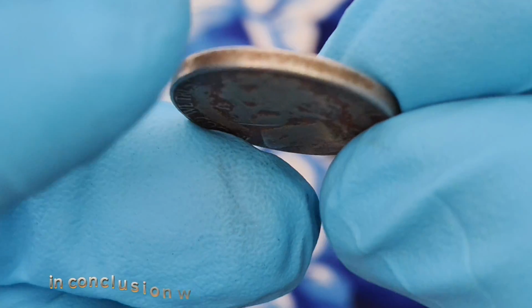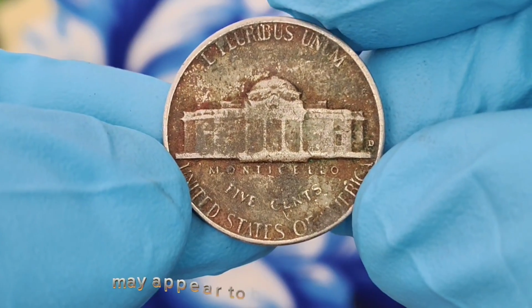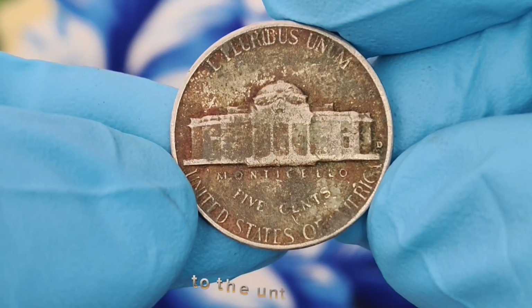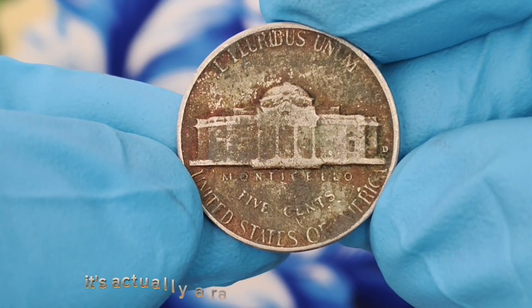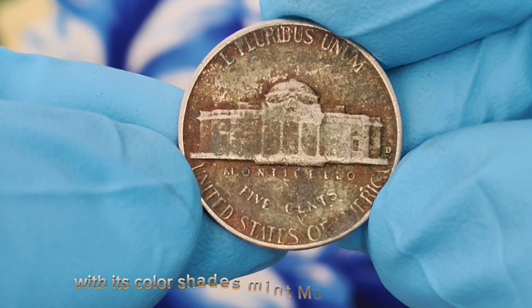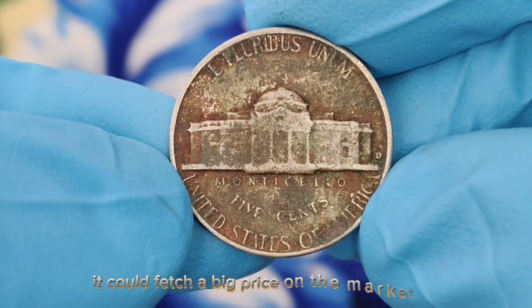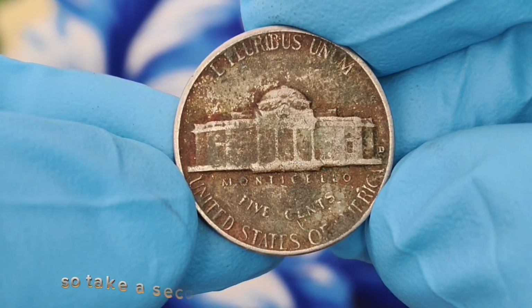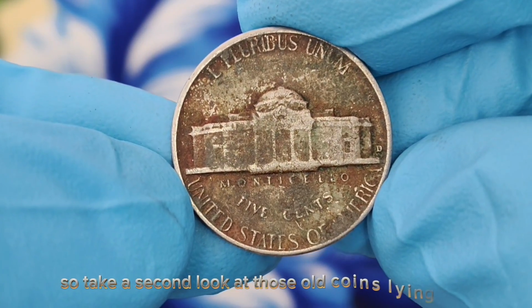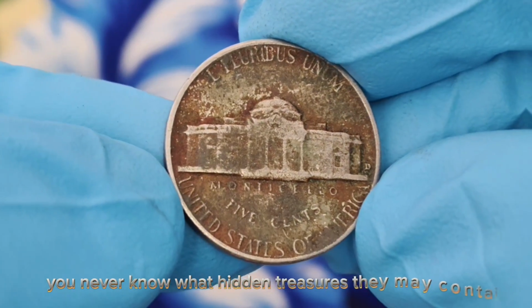In conclusion, while this 1964 Monticello Jefferson nickel may appear to be just another dirty coin to the untrained eye, it's actually a rare and valuable piece of history. With its color shades, mint mark, and silver content, it could fetch a big price on the market today. So, take a second look at those old coins lying around. You never know what hidden treasures they may contain.